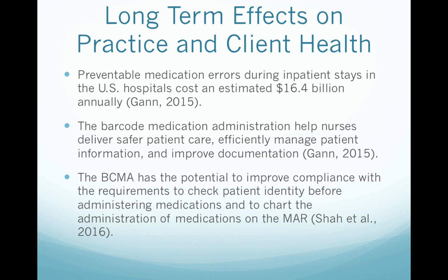The barcode medication administration helps nurses deliver safer patient care, efficiently manage patient information, and improve documentation. As mentioned multiple times before, providing the safest care to our patients is critical. However, the BCMA not only helps with safety, but it helps the nurses to accurately document medication administration through the use of the electronic health record and the MAR as well.